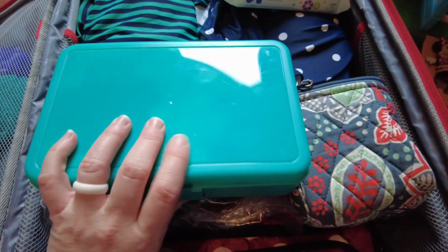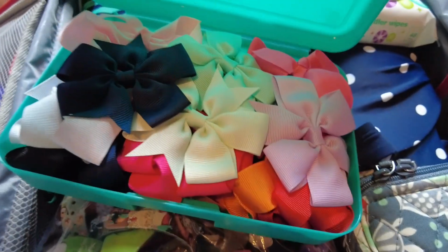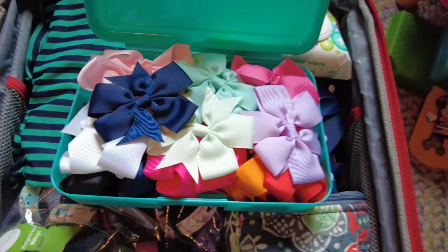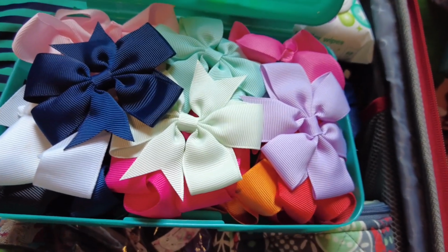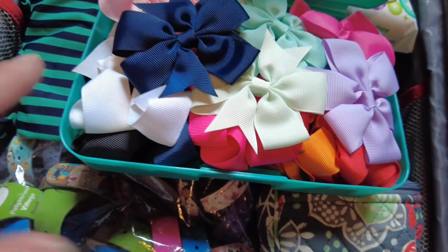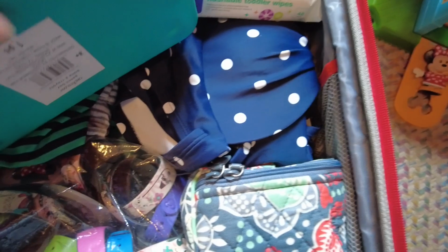This is one of those little pencil boxes from Michaels that are like $1, and it has all of Maddie's hair bows in it. There's several pairs. I'm probably going to do the little knots with her hair, like pigtails, but you don't pull them all the way out. I've got several double sets, white, black, red, orange, various things that will go with her outfits. I just picked the ones that would go with her outfits.